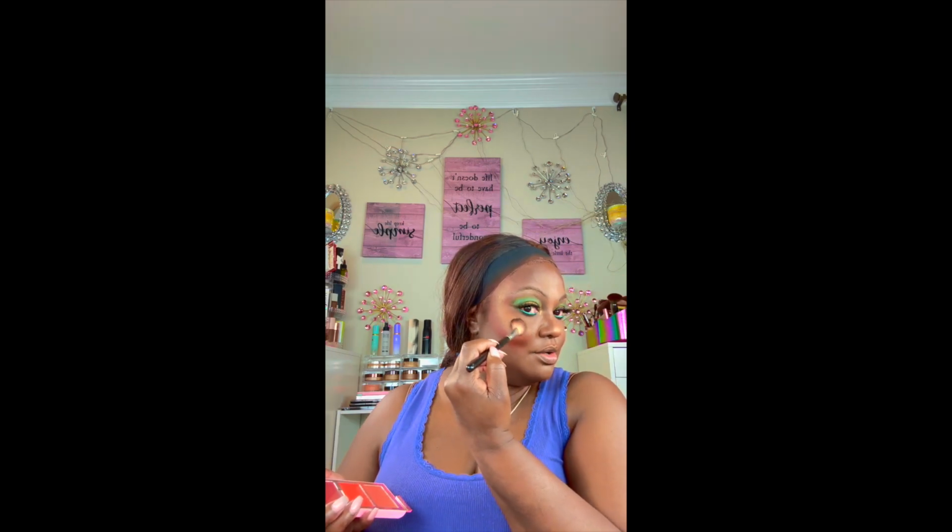I'm gonna throw a little bit on my nose. Oh, it might be too much. Let me tone it down some. Oh, that's so pretty. Do you see how that highlighter blush just blends into the skin? It gives you that glow from within kind of look. Oh, I love that. Look how beautiful the skin is looking.